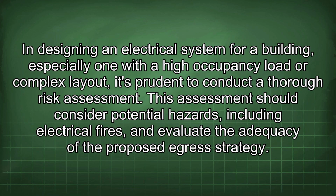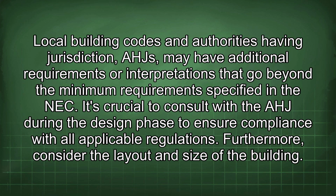In designing an electrical system for a building, especially one with a high occupancy load or complex layout, it's prudent to conduct a thorough risk assessment. This assessment should consider potential hazards, including electrical fires, and evaluate the adequacy of the proposed egress strategy. Local building codes and authorities having jurisdiction (AHJs) may have additional requirements or interpretations that go beyond the minimum requirements specified in the NEC. It's crucial to consult with the AHJ during the design phase to ensure compliance with all applicable regulations. Furthermore, consider the layout and size of the building.